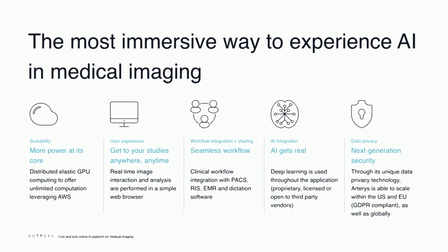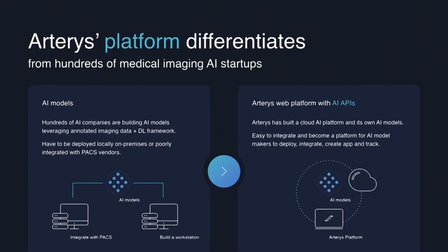And lastly, security. I'll talk a lot about security in this presentation because it's critical when we go and talk to customers, to really show that there is value in the cloud as long as we address security in the right way.